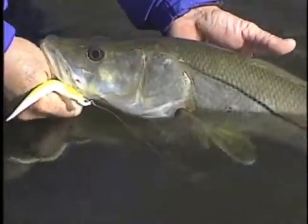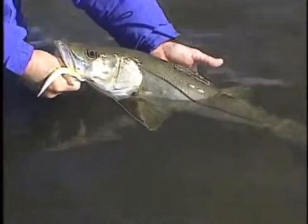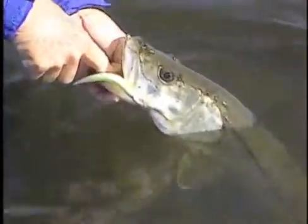Light tackle fishing is great, but if you're going to release that fish, make sure you use heavy enough tackle in order to land that fish quickly. That way, this fish will recover quickly and will have a much greater chance for survival. After you catch a fish, try to leave the fish in the water and use your pliers or a de-hooking device to remove the hook.